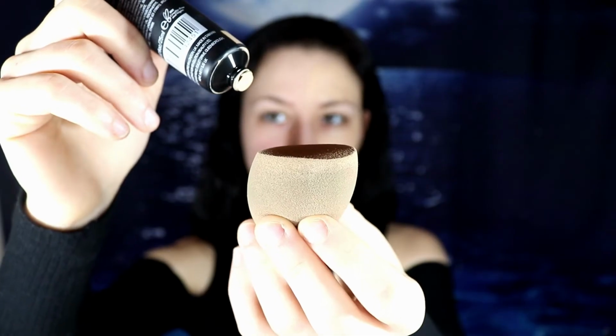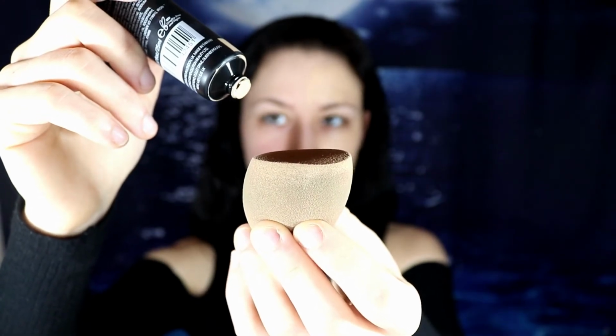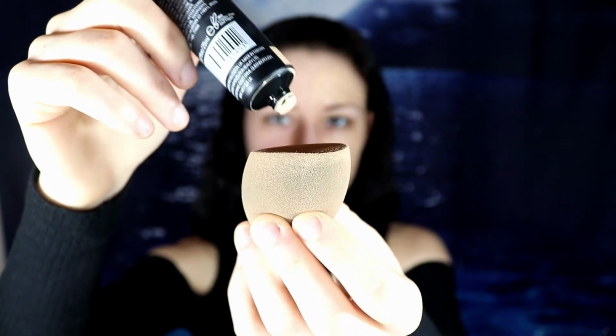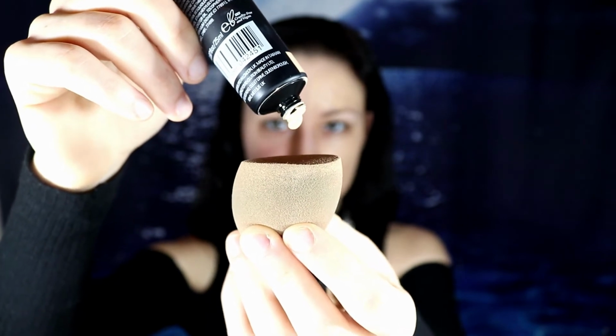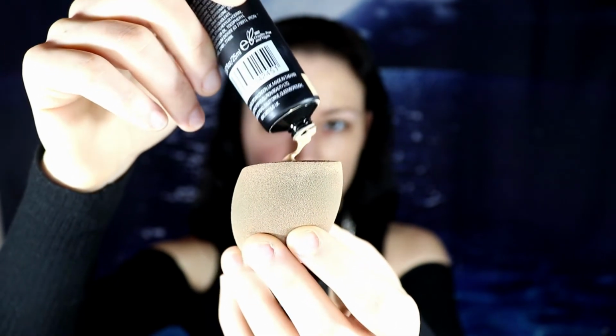I'm gonna make only just one dip. The Conceal and Define one, as we already know, comes with this doe applicator, just as the concealer one. I didn't dip it back in, this is only just one dip. The Pro one didn't come with a doe applicator or a pump. It's just a normal one that comes directly from the bottle. I'm gonna use only just one dip. Wow.